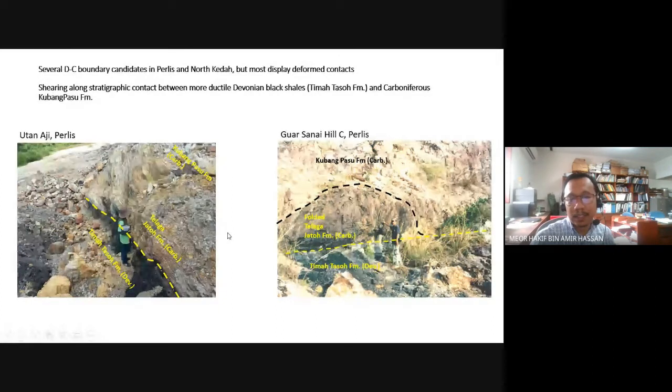Another outcrop showing the Devonian-Carboniferous boundary is at Hutan Aji in Perlis. Okay, and here again you get a graptolite bearing Timatasso formation at the bottom inside the black shales. It is sharply overlain by early Carboniferous cherts, and then overlain by the Kubang Pasu formation at the top. But just like Guatsanai, lots of structural complications. It was very hard to map these outcrops, especially when the outcrop is very limited in size. Right? So it took us a long time to figure things out.